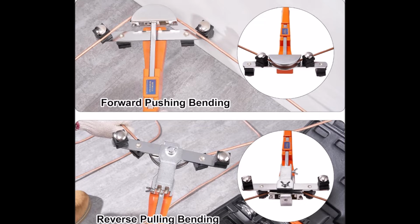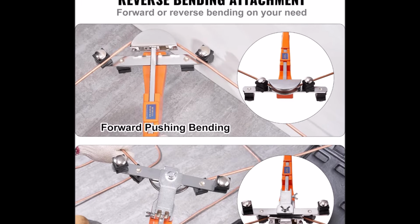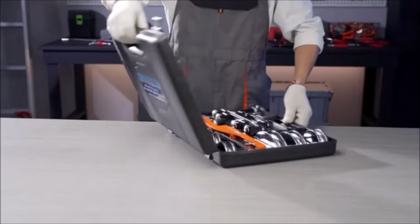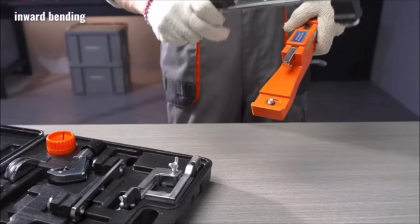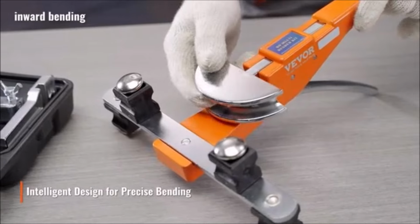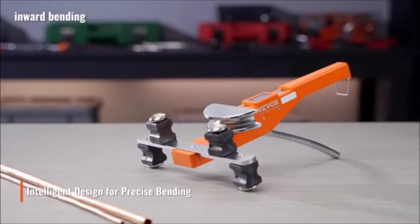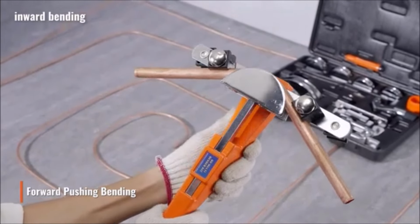The tool features a robust aluminum alloy bending head that prevents pipe deformation and includes 7 interchangeable bending dies: 1/4, 5/16, 3/8, 1/2, 5/8, 3/4, 7/8 inch, to handle various pipe sizes. The set also comes with a bearing-type pipe cutter, a deburring tool, and other essential accessories.